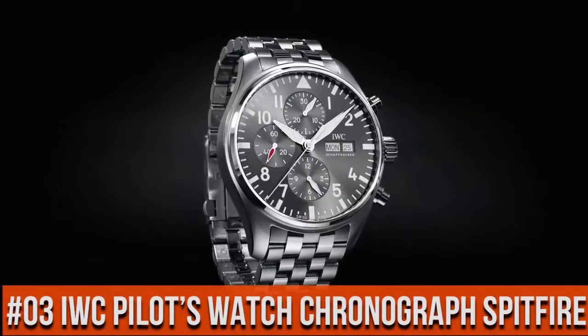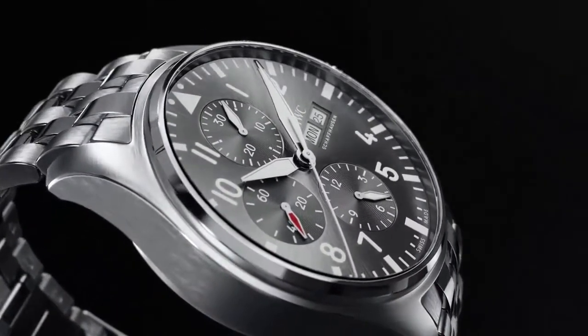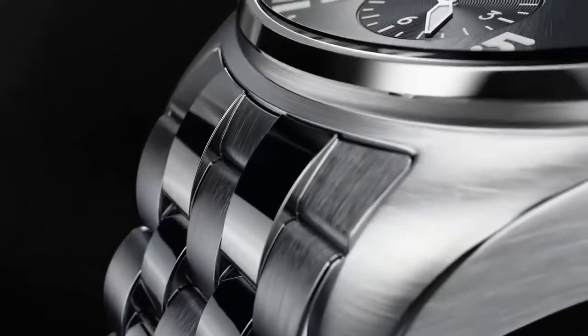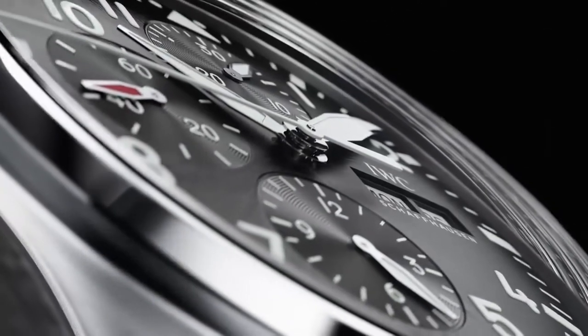Top 3. Display type: analog. Cloth tang buckle. Case diameter 41 mm. Band material: stainless steel.